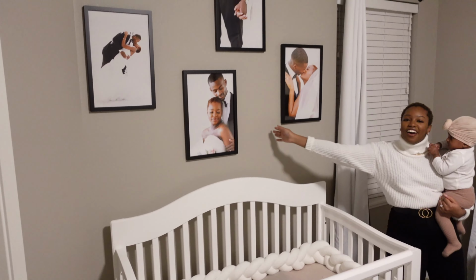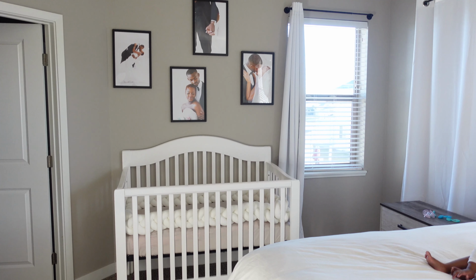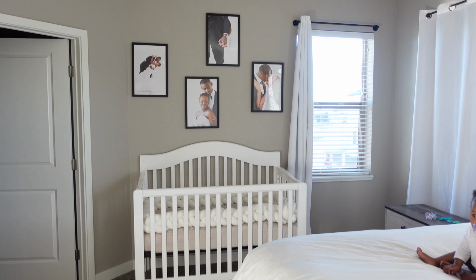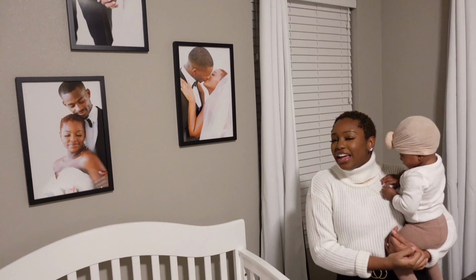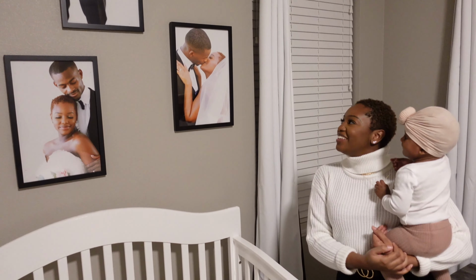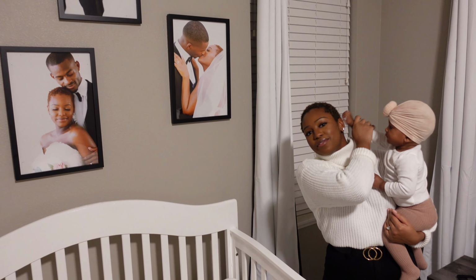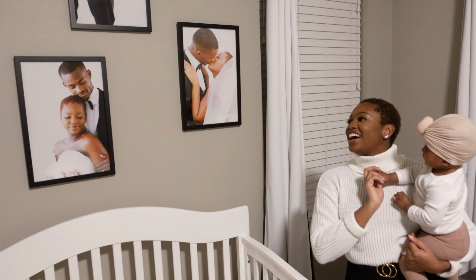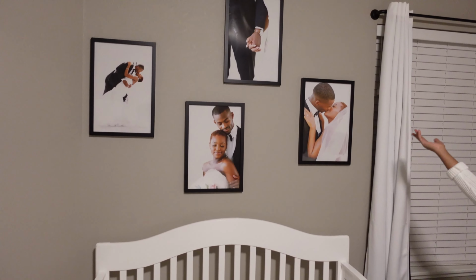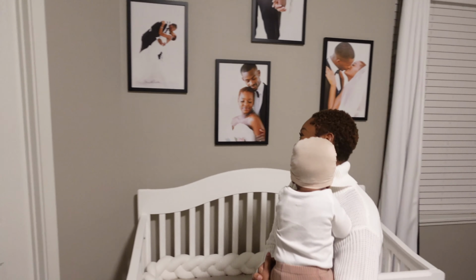Absolutely love this. Our wedding pictures. I think this is such a good thing to do in your home. I think it's a really special touch to make it more like home, make it more cozy, and just bring in memories, very, very precious ones. So for our bedroom, of course, I thought this would be the perfect place to have our wedding pictures on display. Clearly these people made baby girl, so it's a perfect situation there.